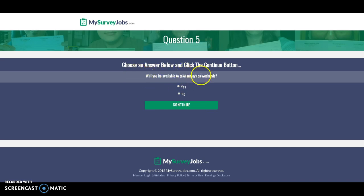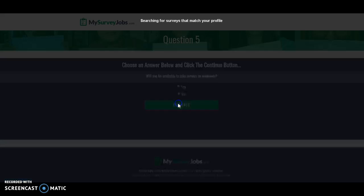And are you able to do this on the weekends? And it depends on you. If your schedule allows it, go ahead and click yes. If it doesn't, click no. Okay, so I'm gonna click yes because I like working on the weekends.